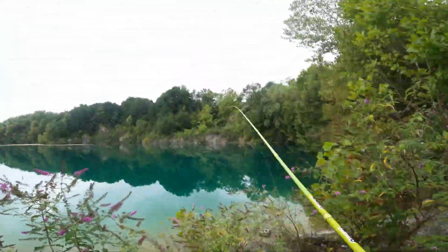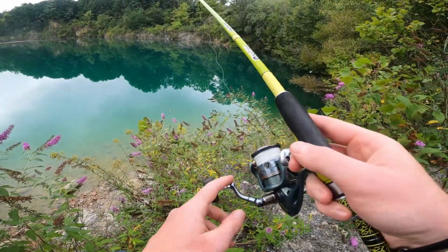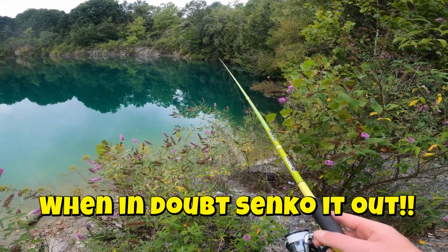Well, now that was all that the tube seemed to produce, so I decided to switch back to the senko and see if we can bang another on the senko. Like I said, when in doubt, senko it out.